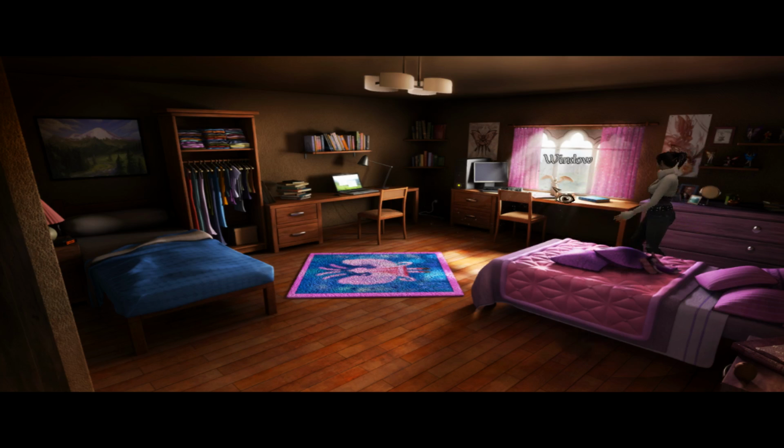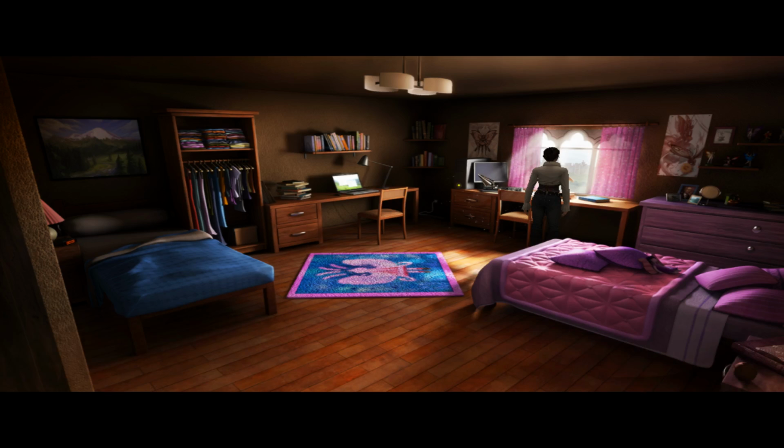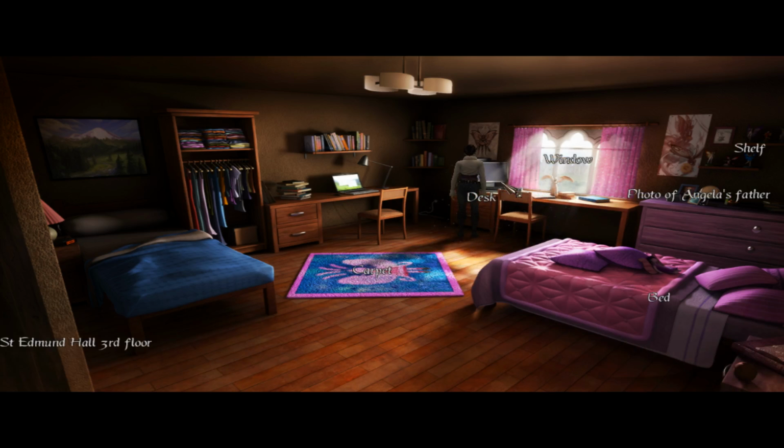Oh, that's an angel more. Or is that also considered a fairy then by her? The view looks nice, but it doesn't give me the beginning of a clue. I can't touch the computer? I can't look at the desk.